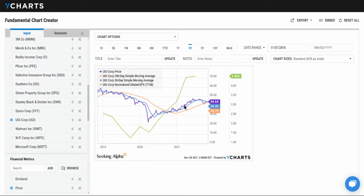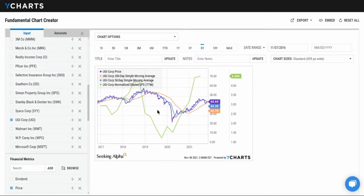UGI Corporation, this is a utility. Really nice recovery here. That's the 5-year. Okay, it really fluctuates there with its earnings per share. Big fluctuation to the upside, big fluctuation to the downside, and then upside. Their share price moves in this pattern where it goes up, then follows the earnings per share down, and then it goes up.